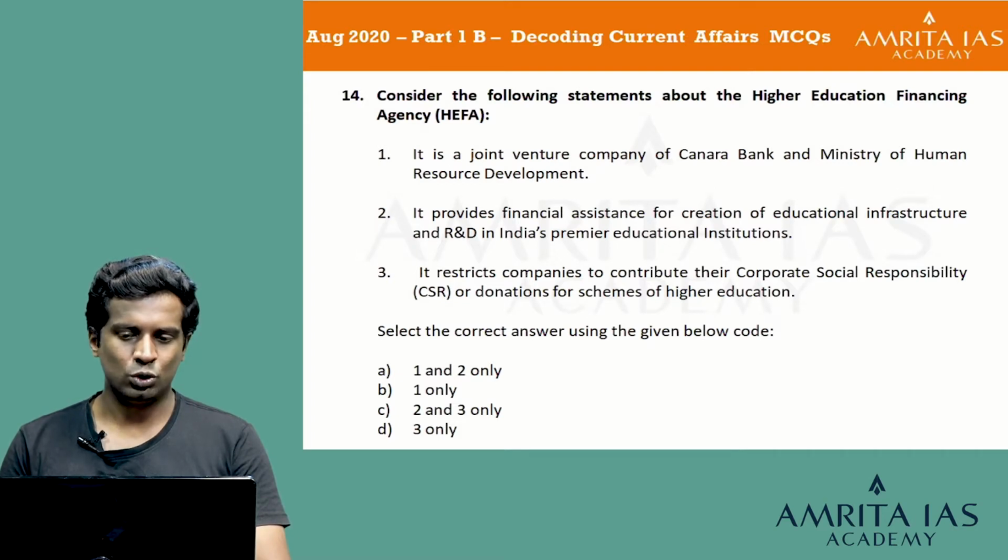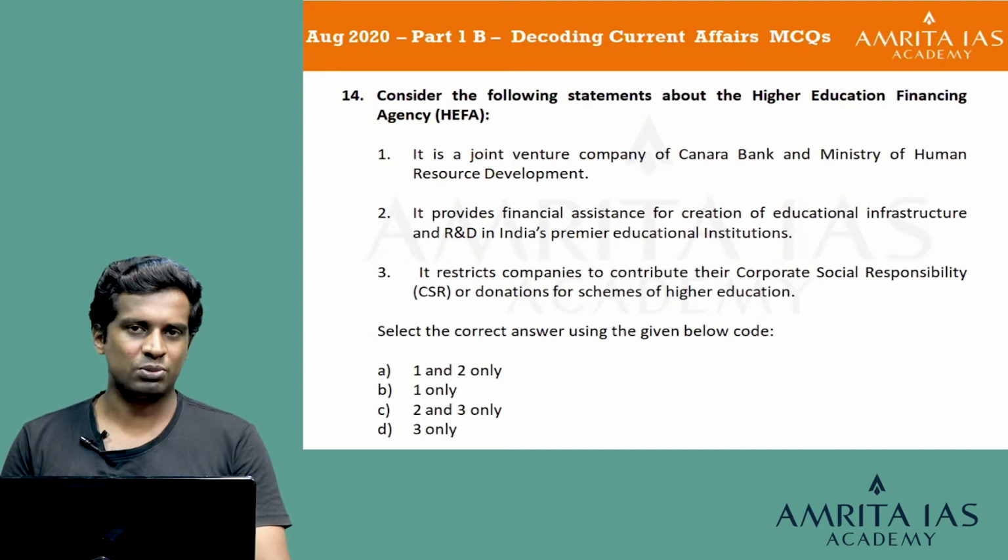So, looking at this, talking about HEFA. The second statement, it provides financial assistance for creation of educational infrastructure and R&D in India's premier educational institutions, seems to be right, and it seems to be matching with the demand of the question. So, let's take the second statement as right. If the second statement is taken as right, we are left with just two options, that is option A 1 and 2 only and option C 2 and 3 only. So, either 1 is right or the third statement is right.